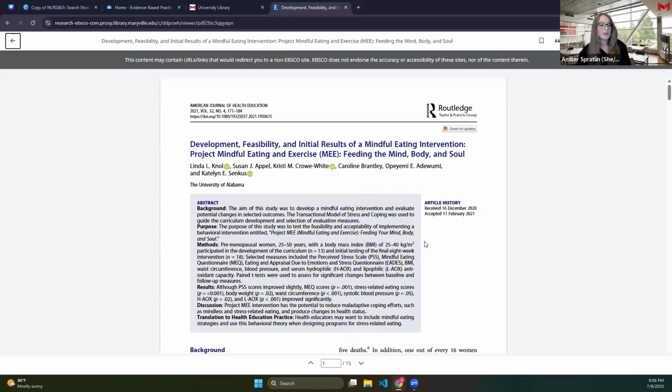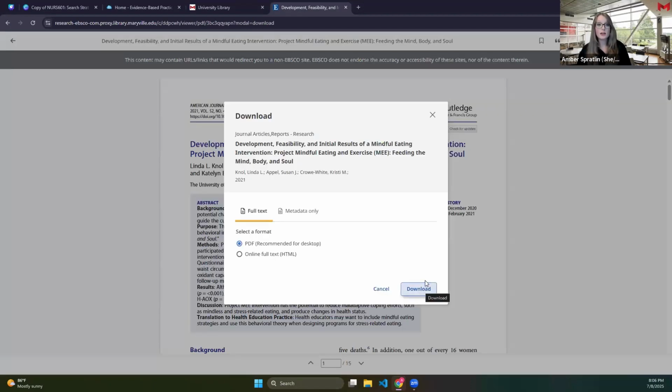If you'd like to save this article for later, this is very important. You can click the URL at the top in the browser bar and copy and paste that into a document. If you do that, it will bring you back to this page every time. If you'd prefer to save the article, there is a download button right here that you can use to download the PDF onto your computer. Just make a note of which file it goes in so it doesn't get lost.